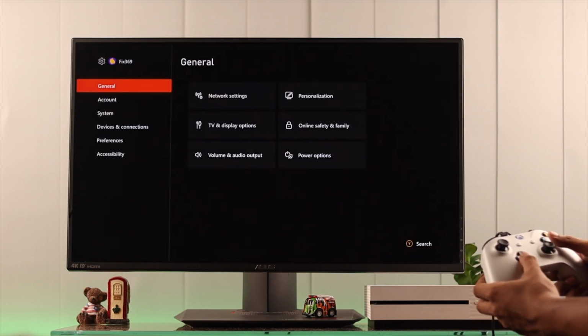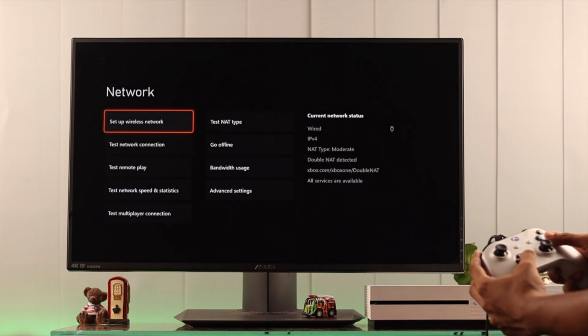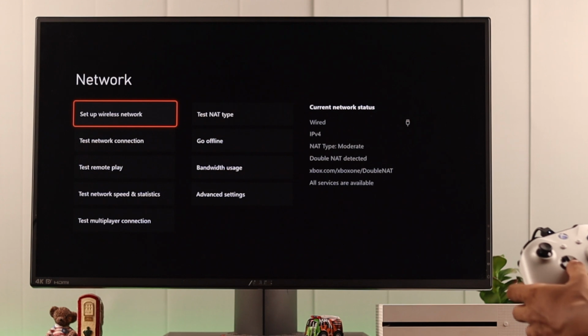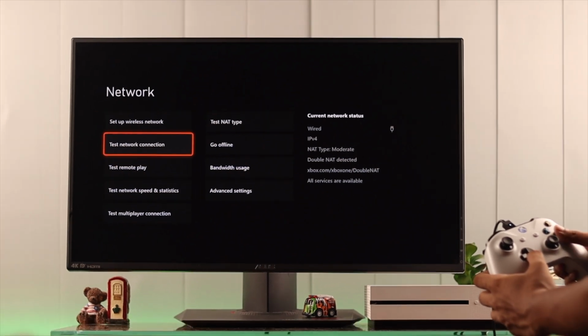You also need to make sure that you're connected to a stable internet, or else it can cause lag and stutters while you're playing games. If you're using Wi-Fi, then you can just switch to an Ethernet connection for better stability.